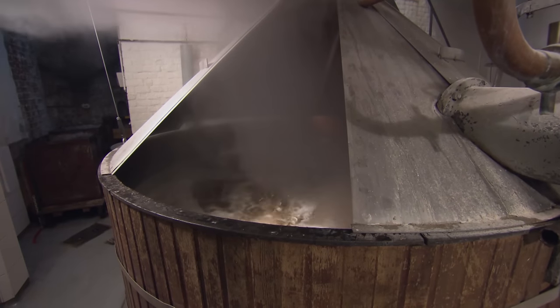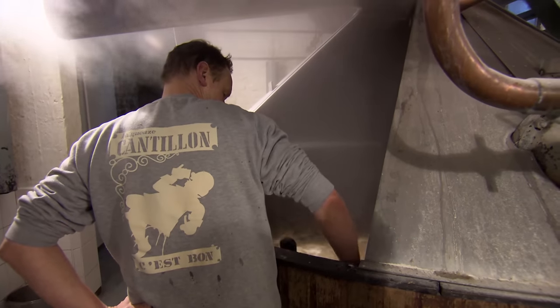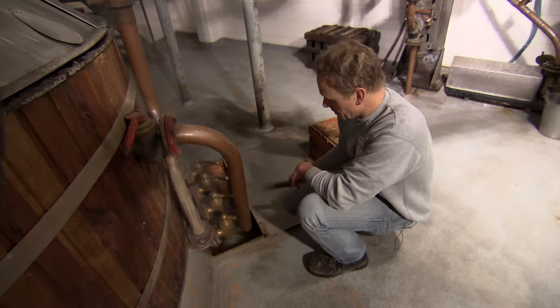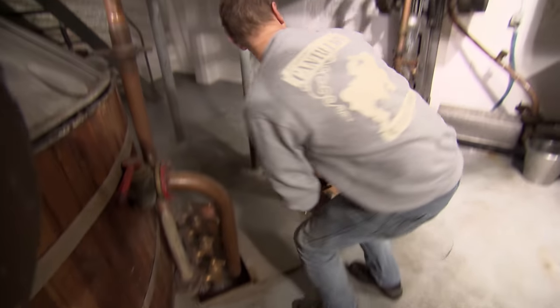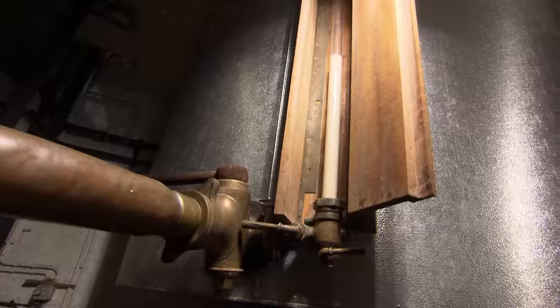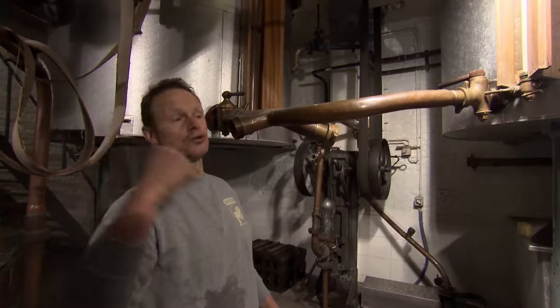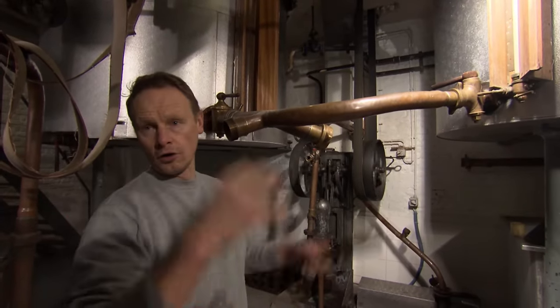Sugar is critical, as it's later broken down by the yeast to form alcohol and carbon dioxide. Different enzymes work at different temperatures, so the sugary liquid, known as wort, is heated in stages from 45 to 72 degrees Celsius. So we pump up the liquid with this old pump into the boiling kettle, and this liquid will come back in the mash tun to warm again all the mash.